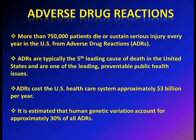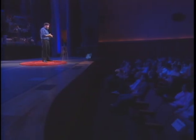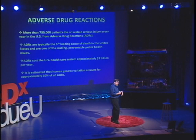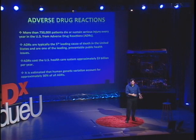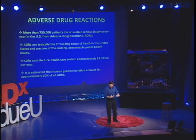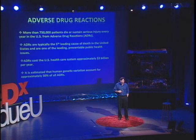All right, here's the fear tactic. Adverse drug reactions. About 750,000 people each year in the U.S. die or sustain serious injury from adverse drug reactions. They are typically the fourth, fifth, or sixth leading cause of death every year in our U.S. health system, and is one of the leading preventable public health issues. These are different estimates, but if you aggregate them, it costs about $3 billion a year. And there's been some Blue Cross Blue Shield Medicaid changes that have really brought this to the forefront. I won't talk about that, but there are policy changes that are making us a little more associated with preventing a disease rather than managing it. And genetic variation is estimated to account for about 30% of all these ADRs.